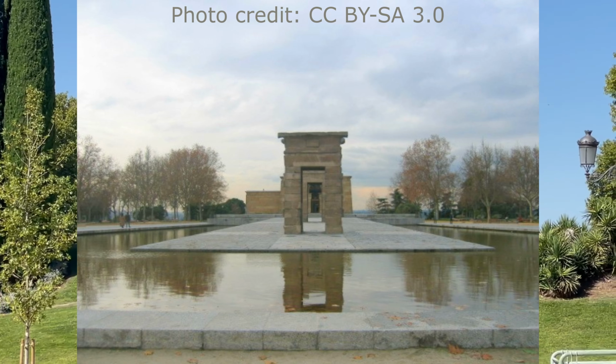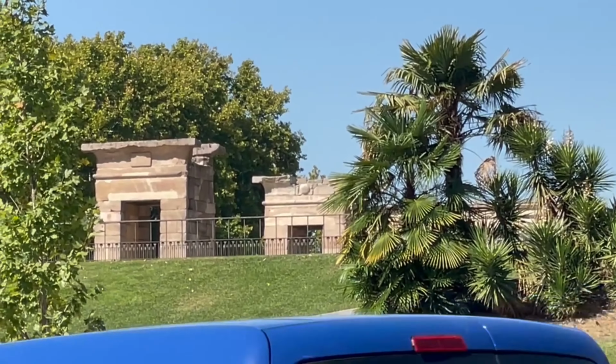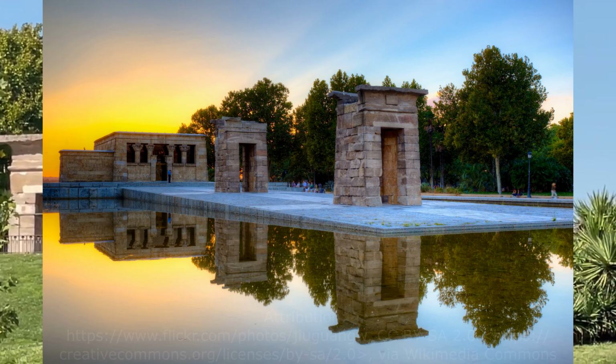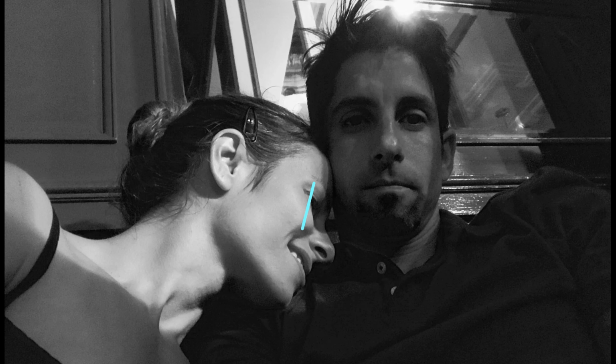You know what's better than that, timid investors? An ancient Egyptian temple, that's what. Yep, Madrid has an authentic Egyptian temple in the middle of the city, for crying out loud. It dates back to 2,200 years ago. A lot of people like to visit the Templo de Debod at sunset.